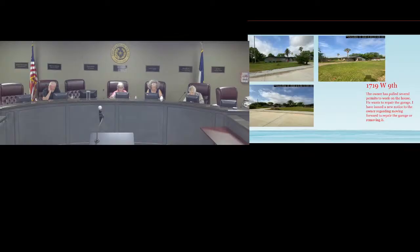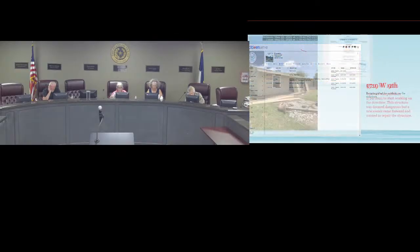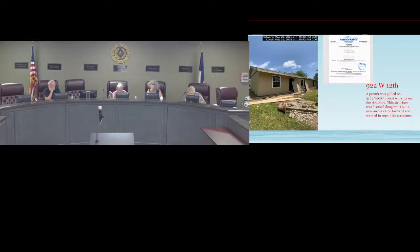Our next one is 922 West 12th. This is what this looks like today. I went by and got a permit, they got a permit last month on the 29th. They started working and they are really getting with it now. It took a little while to get them to get going, but they're doing good.